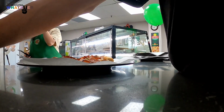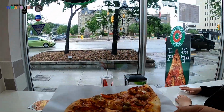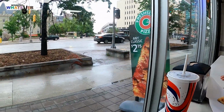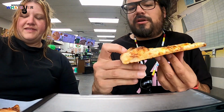Finish it if you want. Okay, thank you. All right. And it had a very rustic kind of thing going. I really want to try that one. You want to try this one? Okay, but no, I want to try yours. Let me try this one first. I'm going to try the cheese first, and you're going to try the pepperoni first.